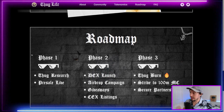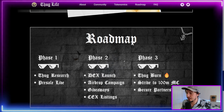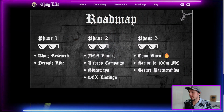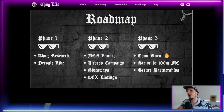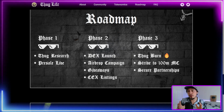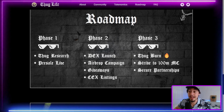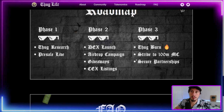So phase 1, we're going to see the Thug research, and the pre-sale goes live. Phase 2, there'll be a DEX launch, an airdrop campaign, giveaways, and a centralized exchange listing as well. So that's really, really nice. You're going to get a centralized exchange and a DEX at the same time. Phase 3, there'll be a Thug token burn. Not sure if that's of the existing supply and how it's going to work, but it means effectively tokens will move to a wallet that they can never come back out of. And they're going to strive for a $100 million market cap, which is a 50x according to the statistics and data right here. And then they're going to secure some more partnerships as well.